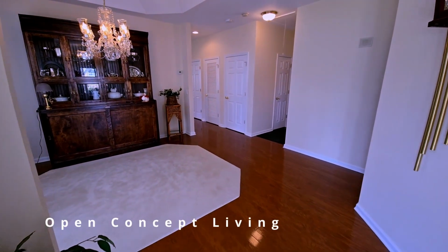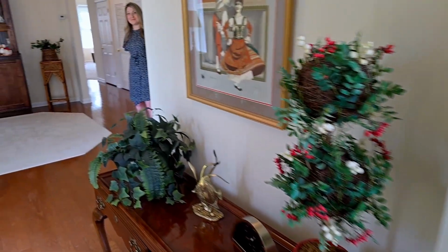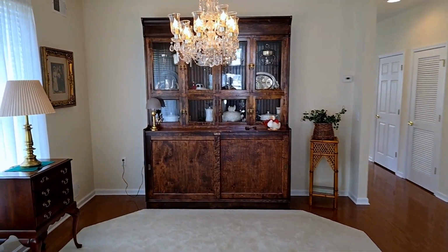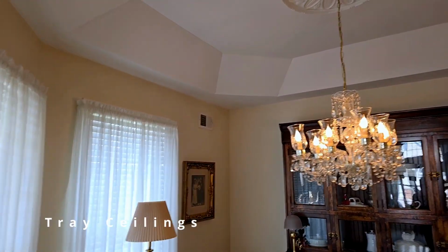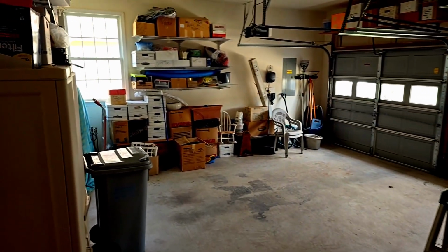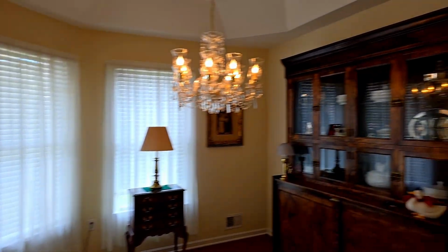Inside, you're greeted by a light-filled open layout, perfect for both entertaining and everyday living. Take note of the high ceilings, custom moldings, and elegant hardwood floors that flow throughout the main living areas. This home features 2 bedrooms and 2 full baths and offers just over 1,700 square feet of beautifully designed space.